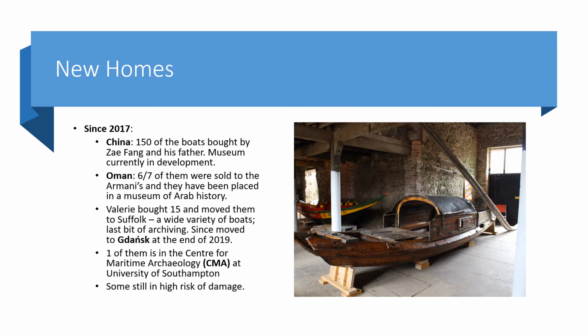Since 2017, the collection has been scattered across the world once again. Some ended up in local museums, where they can showcase regional boat building traditions. Notable examples of this are China, Oman, and Gdansk in Poland. Gdansk was the latest of these, and before then the 15 vessels built by Valerie were moved to Suffolk and used again by the University of Southampton for archiving.